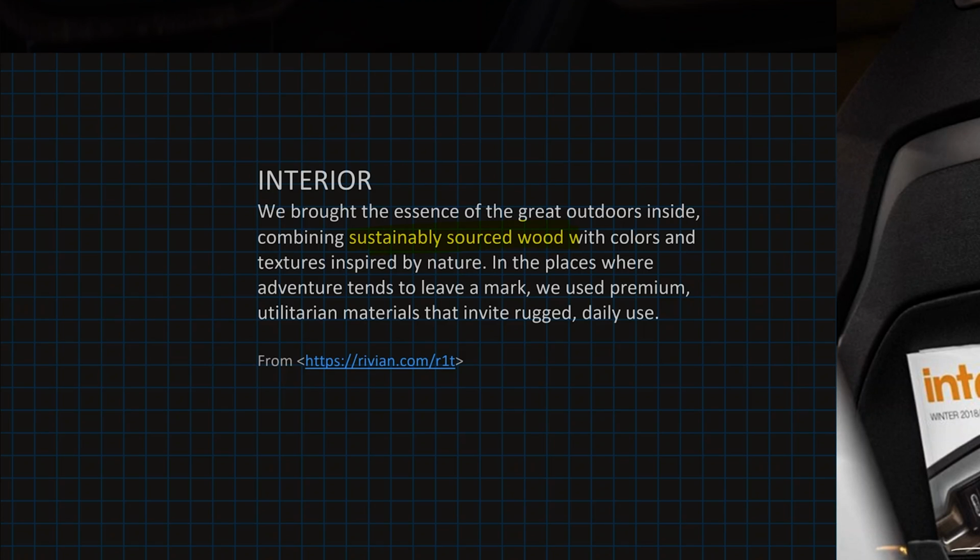This was something that they said on the website about the interior. Sustainably sourced wood, colors and textures inspired by nature, adventure, utilitarian, rugged daily use. This is what I'm talking about, their positioning. The kind of language they use is made to appeal to someone like me.